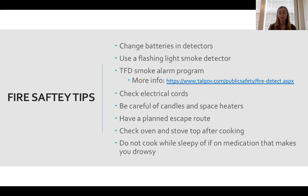Next, you want to check your electrical cords. You don't want to be using cords that are frayed or have wires exposed, because those can spark and cause a fire. And additionally, you don't want to plug too many devices into one outlet. You don't want to overdo the circuit.